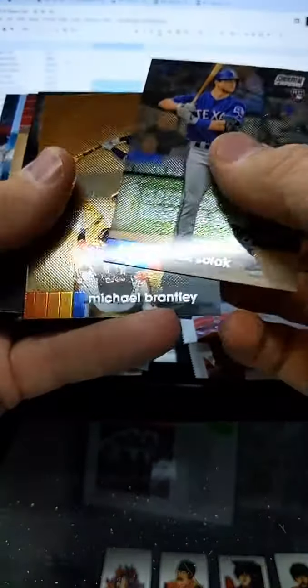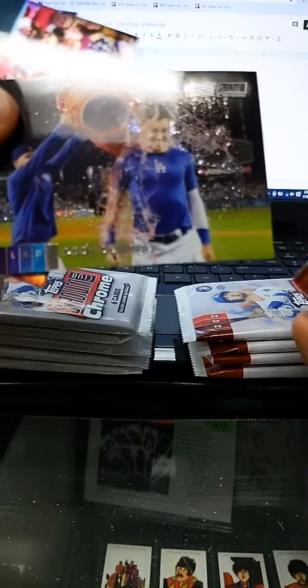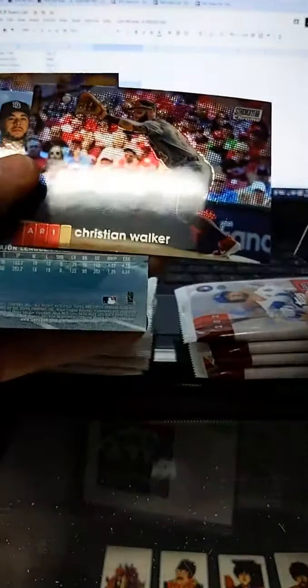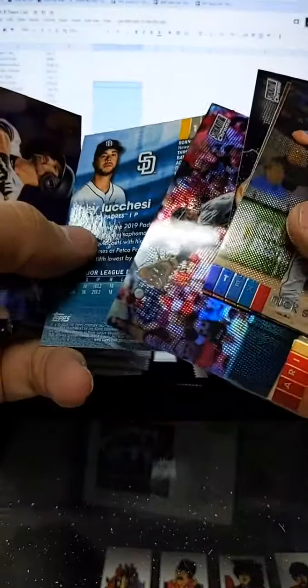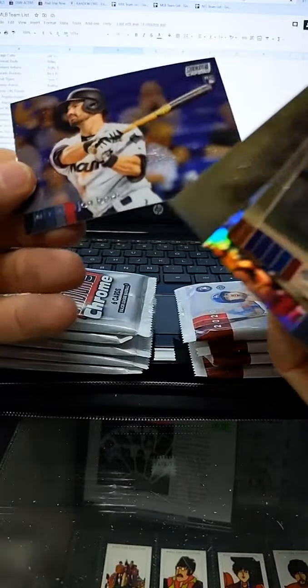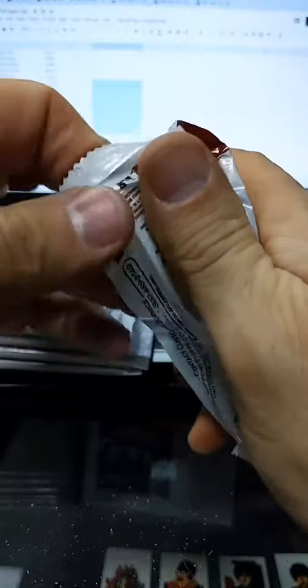Nick Senzel. Michael Brantley. Cody Bellinger. Nice. Getting the Gatorade splash. Christian Walker. Diamondbacks. Joey Gi... how do you say his name? Gianberti. How do you say that guy's name? It's Cheesy? It must be Italian.